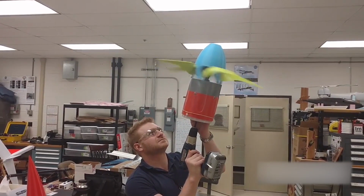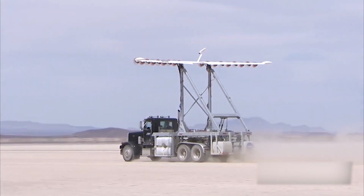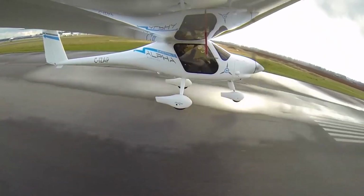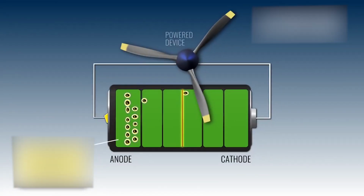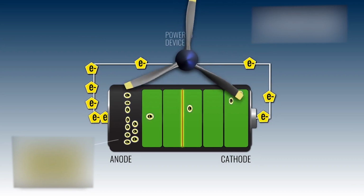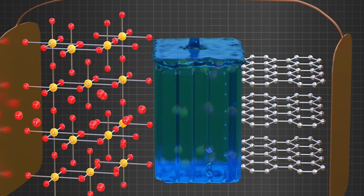This is due to the project's focus on the potential for new propeller and wing configurations rather than developing the ideal battery. That, however, will be a significant challenge for electric aircraft developers to overcome. Lithium batteries are the best we've got so far, but they're still bulky. Lithium metal is also dangerous because it easily catches fire.